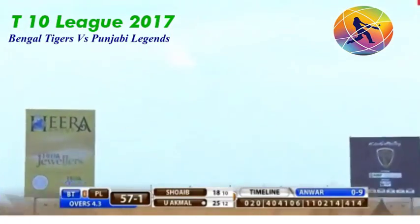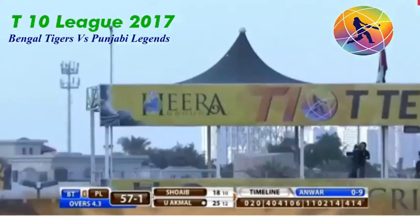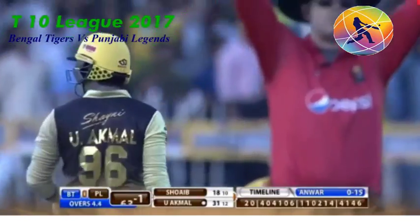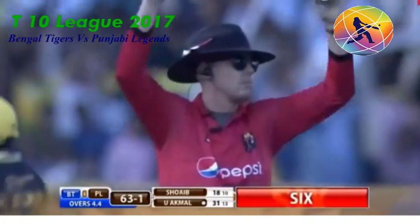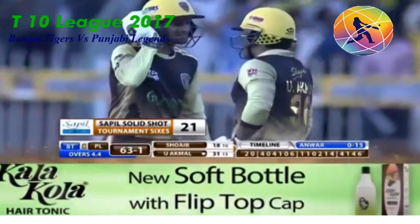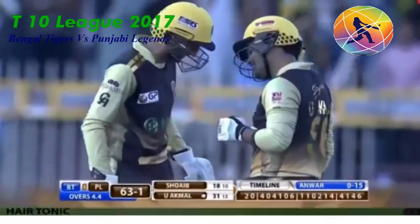Oh, another one that's gone up in the air. It's a slice, gets it past the man, and it's a 6 over the keeper's head. That is what you get in T10 cricket. An incredible slice. He's looking to muscle it straight back. He got the top edge and he's enjoying it himself. I think he's surprised himself with that shot. Umar Akmal is in cracking form. He's got 31 off 13 balls, 2 sixes, 4 fours.